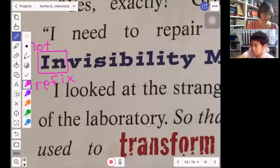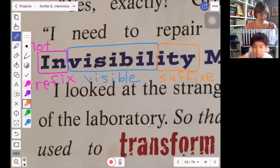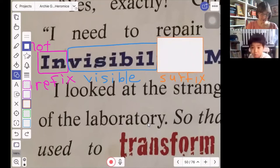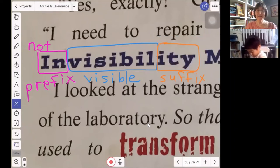And then we can take the... Well, they've kind of changed the spelling here. This usually would be visible. And then the ity at the end is the suffix. So if we just stop and say invisible, that's an adjective that can describe something, right? Like the invisible thief. What kind of thief? An invisible one. Invisible machine. The machine is invisible. If we say invisible machine, then we can't see the machine. But if we call it the invisibility machine, then it's a machine that we can use to make something invisible.